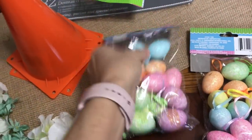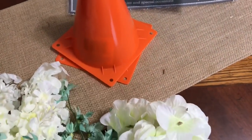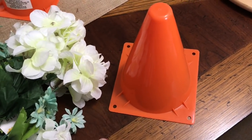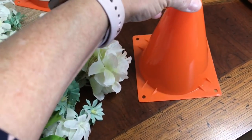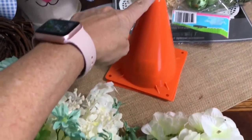Okay, I did pick up, found in a bag, 2 of these little Easter eggs, 12 count, and I was thinking about making a topiary, and I was looking for the little styrofoam kind of triangle pine cone things looking like this. Several occasions I've looked for them, couldn't find them. So I bought these 2 cones. Not sure if I'm going to use them yet. I was thinking about spray painting them.